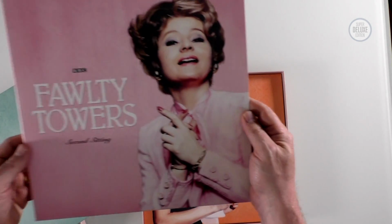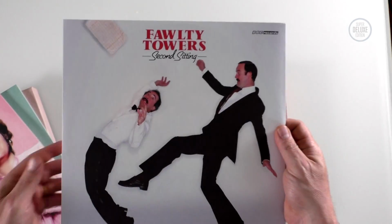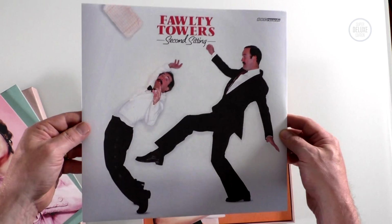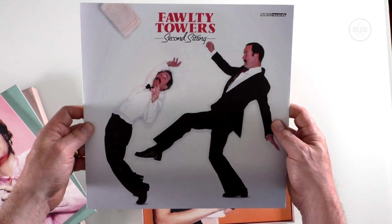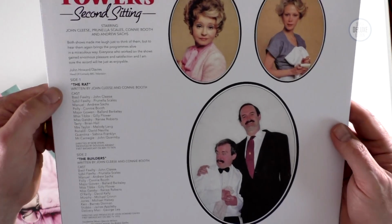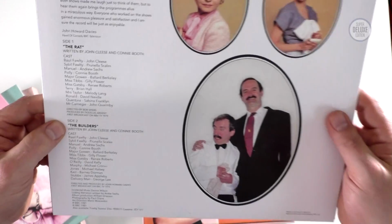So this is Second Sitting, Sybil on the front of this one of course, but that's quite familiar from the recesses of my mind. I must have seen this over the years in charity shops or maybe even in a record shop back in the day. So the episodes on this particular one, it's 2 episodes per record, so 1 on each side: The Rat and the classic The Builders.